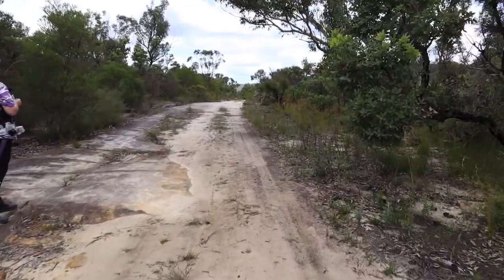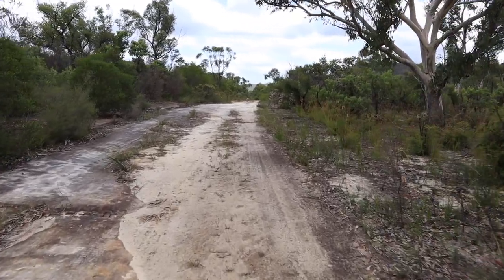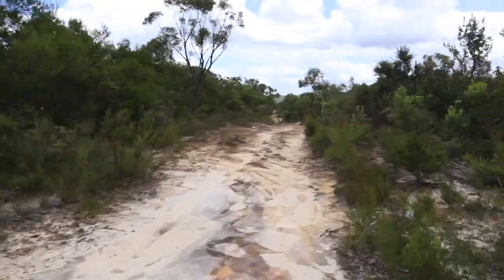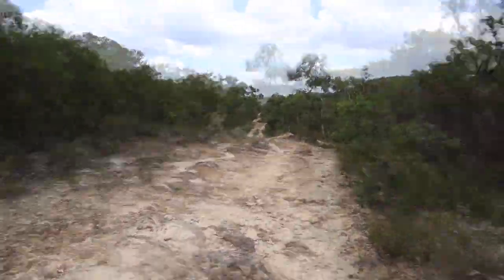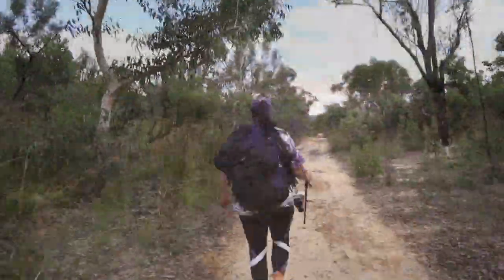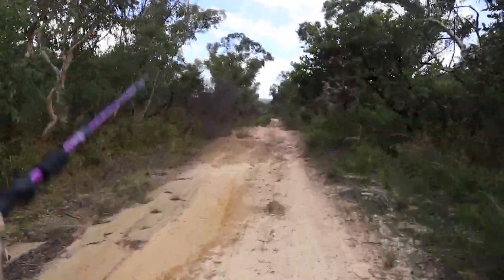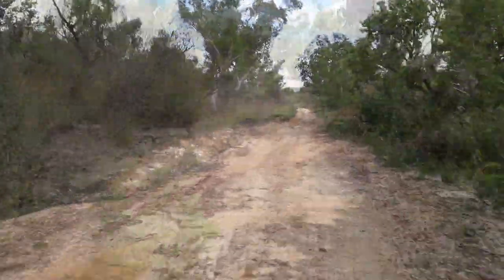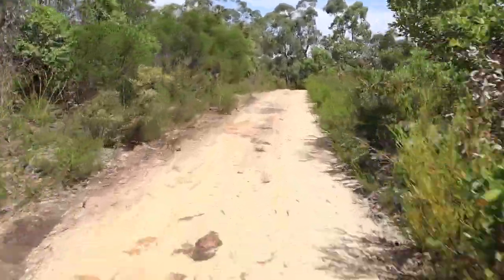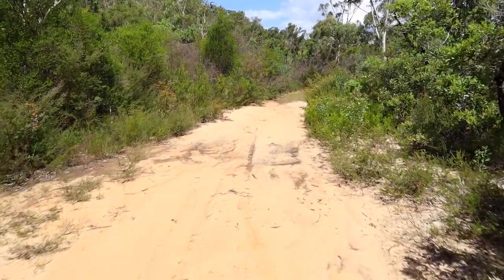10 mile. But yeah, it's 18k, so it's further than 10 miles. Anyway, let's have a look and see what else is down here. So we've been up, this is almost 2k since the bridge.